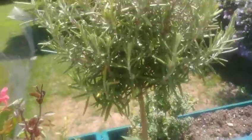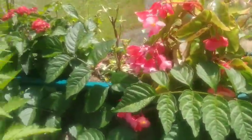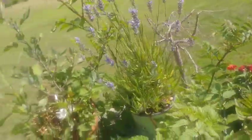Rosemary bonsai. That's like a topiary. I don't know if I like it or not. It's kind of shaped before my time, so I don't really like that. Some lavender, other aromatics. There's marjoram back there, basil amongst these flowers.